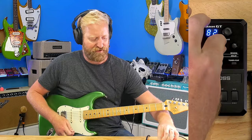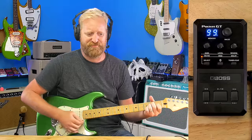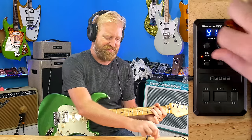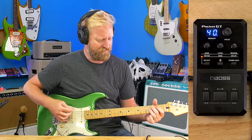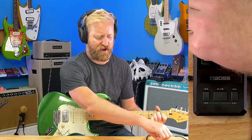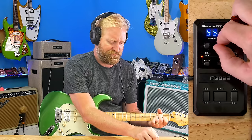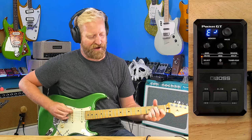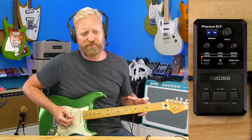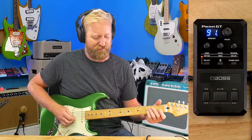This adjusts the speed so I could make it super fast. Really nice and slow. I could bring in some overdrive or distortion. Kind of sounds like I need a tune after that big dive bomb back there. And it's awesome that the preset stays engaged while you have the tuner on. It's the little things like that that make me love the Pocket GT.